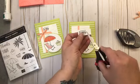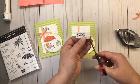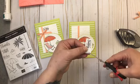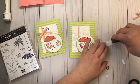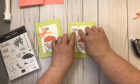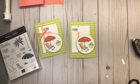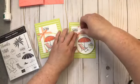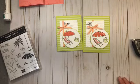This again was 3/4 inch by 2 1/4, and I did cut a little bit off. So I'm going to cut a banner here. And then I'm going to attach that right up here. And this one I am going to go right over the ribbon. And then for the bow, I'm just going to add that on with a glue dot and put it right up here. And then card number 2 is all done.